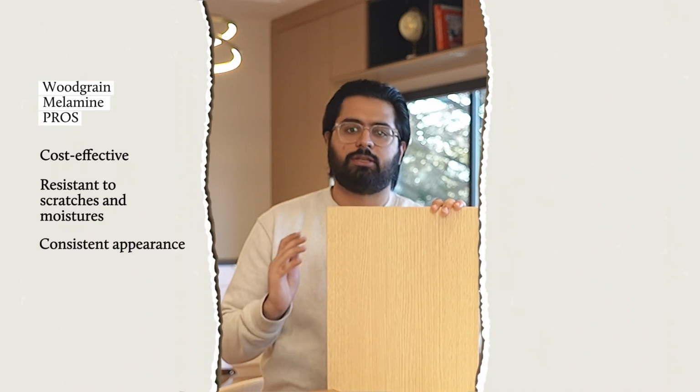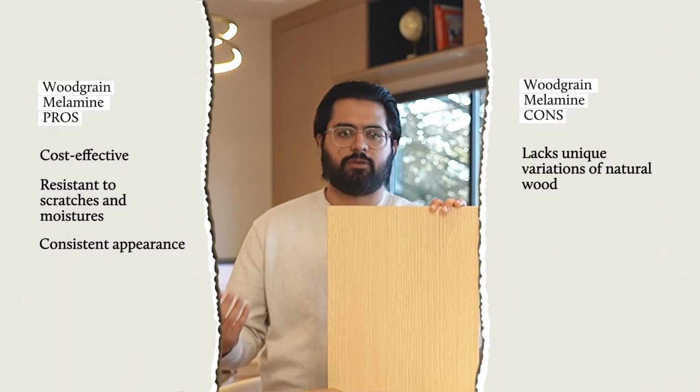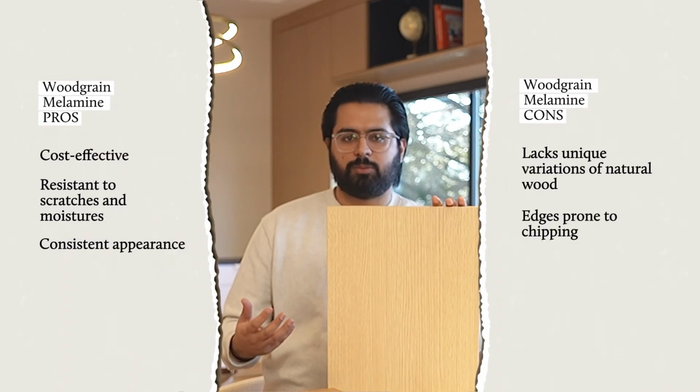They have a very consistent appearance as they're fully manufactured. Cons: they lack the unique variations of natural wood. Edges also may be prone to chipping.